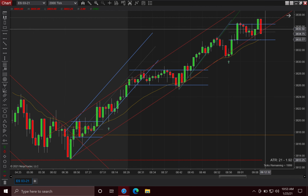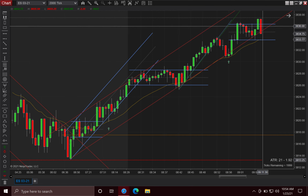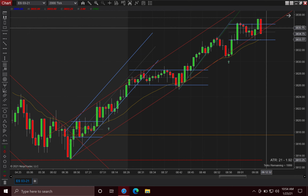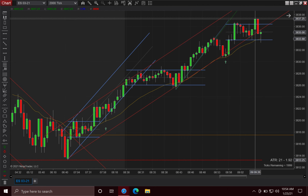That's a nice bar, and depends on your strategy, you probably got a scalp. I know that I wouldn't have. I go for 2 points, so I need to see 37.50, and I would have been a tick short. And then we kind of get that failed break lower. It's just the first entry to the highs.